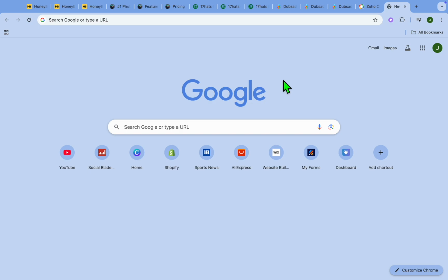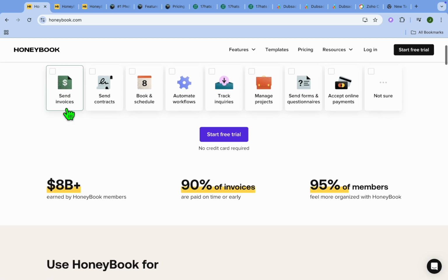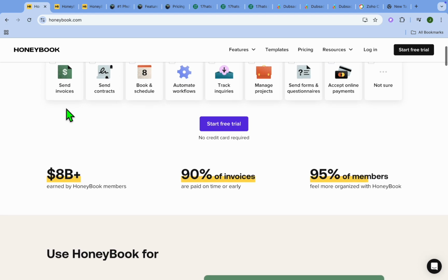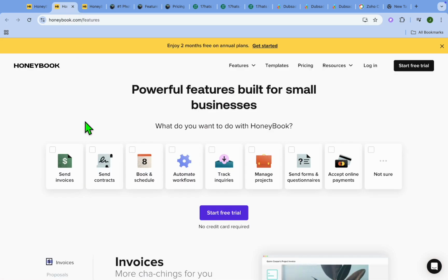Let's dive in. At number 1, we have HoneyBook, and I would say that HoneyBook is best for streamlined workflow. If you're looking for an all-in-one CRM that will help you handle everything from booking to payments, HoneyBook is a fantastic choice. HoneyBook offers client management, so you'll be able to store all client information, contracts, invoices, and communication in one place. They also offer automated workflows.